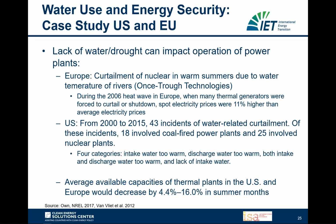The analysis in the United States actually showed that between 2000 and 2015, there were more than 40 incidents of water-related curtailment, 18 of them related to coal-fired power plants and 25 involving nuclear power plants. And the researchers have identified 4 different categories why these power plants had to be curtailed or why they had to be shut down. And once again, it was primarily due to the fact that they were using once-through cooling technologies. So either the intake of the water was too warm, so the river that was supposed to cool my power plant was carrying water that was too warm.